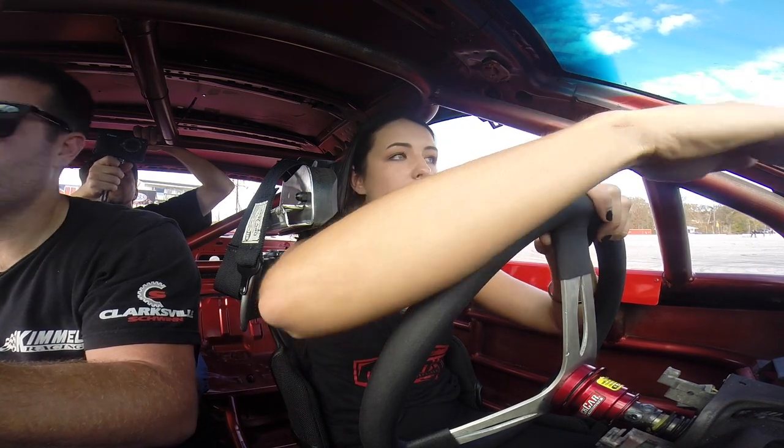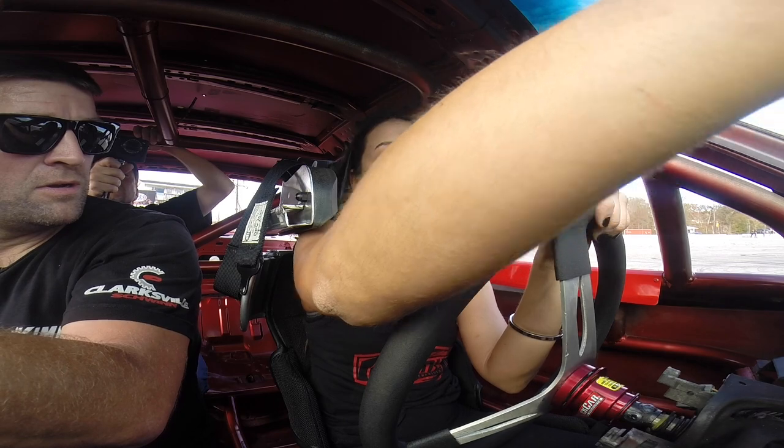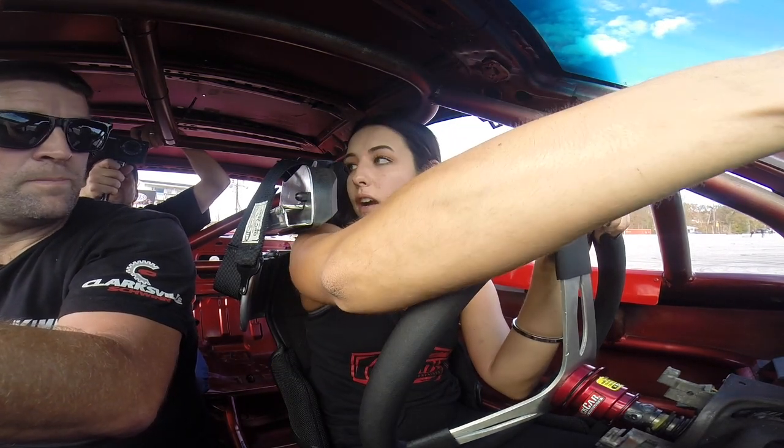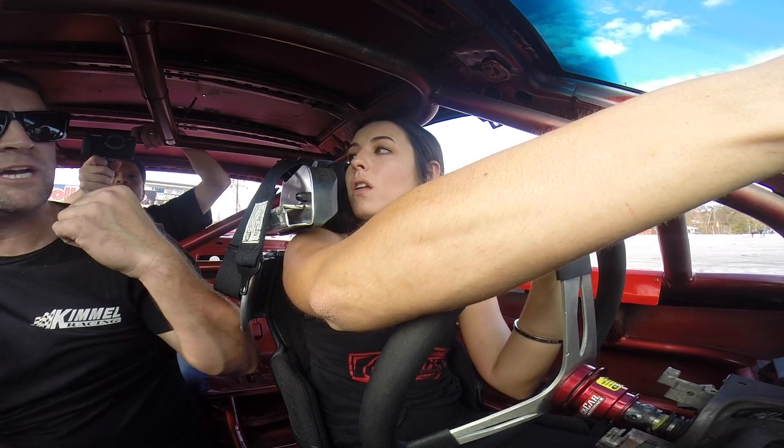I want to make sure I'm understanding. So the goal on straightaways is to be as far out as possible. Get as much straight speed there. You want to use all the exit speed, because the wider you make this, the more throttle you can get coming up off the turn.